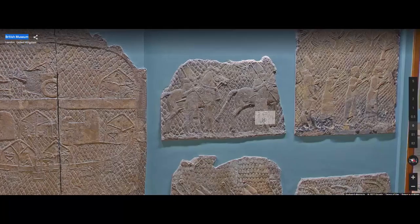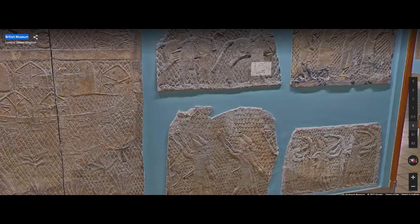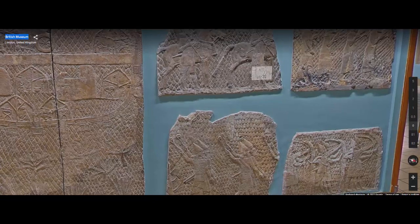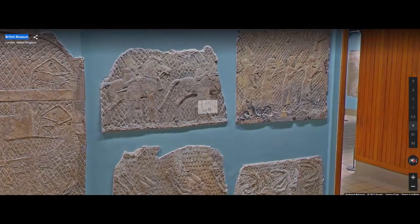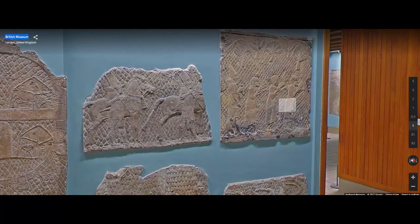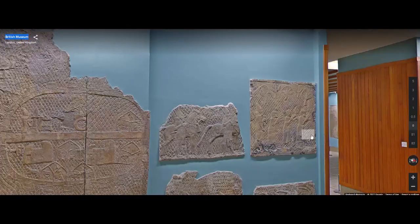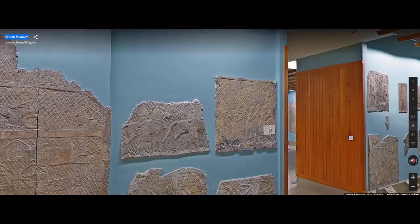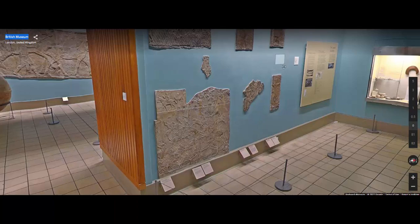Continuing around this hall, we have other parts of the relief. Again, some archers and warriors with sling stones. Some that are working with the horses. And then these appear to be carrying stringed instruments, so musicians that are bringing a sense of auditory beauty to the setting there. More pieces of the relief.